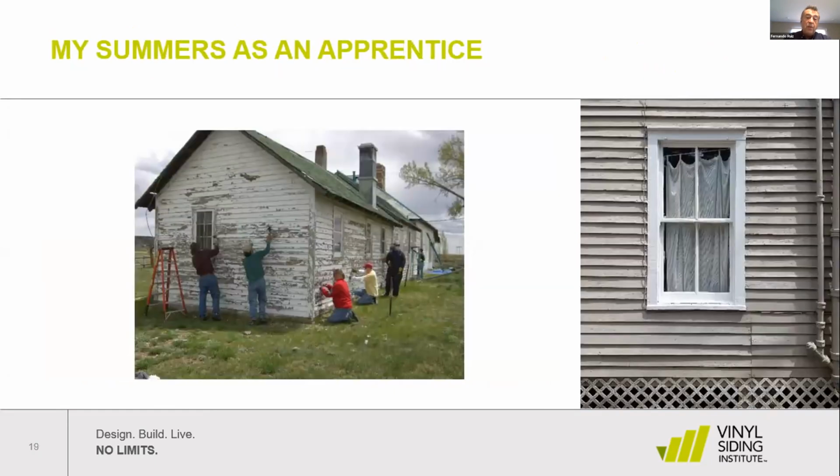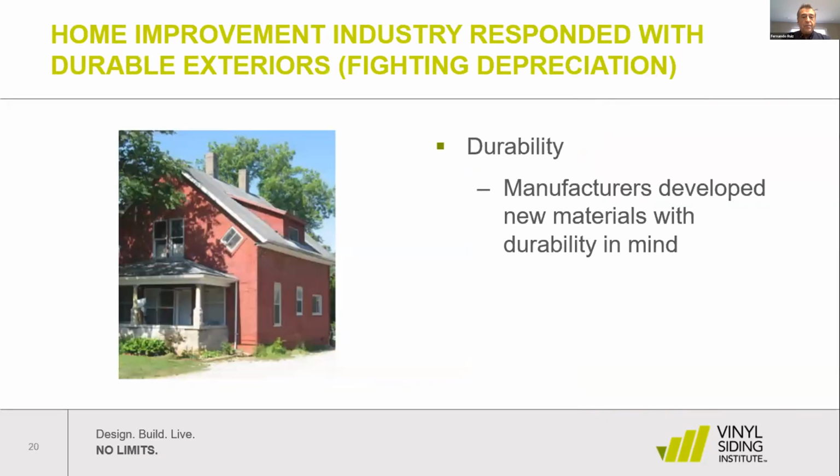And what did people have to do? How did us older guys like me get our start in the construction industry? Scraping off old paint. That's what I did summers in high school. Well, people got pretty tired of that. They got pretty tired of it, and industry decided to respond, and manufacturers developed new materials with durability in mind, i.e., you didn't need to scrape and paint every year.